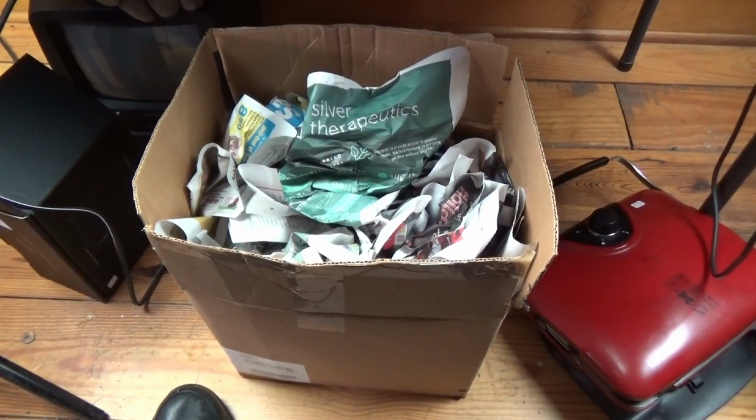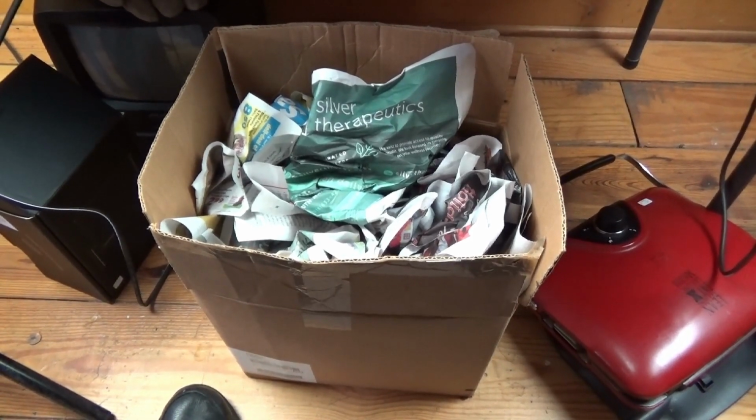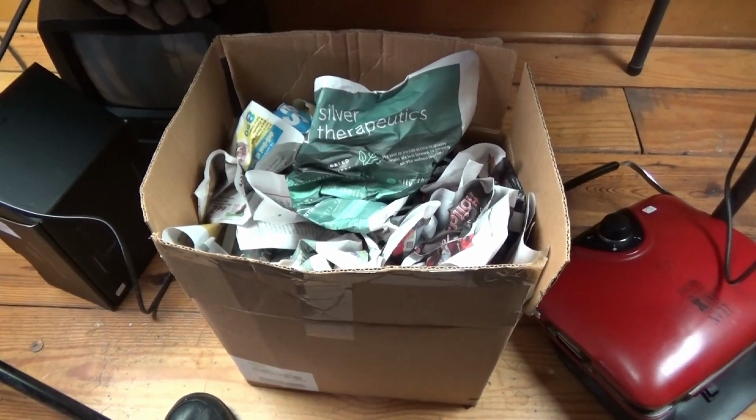All right, we got this motor stuffed with newspaper in a box. There is a lot of newspaper in there. This is a heavy machine, too.